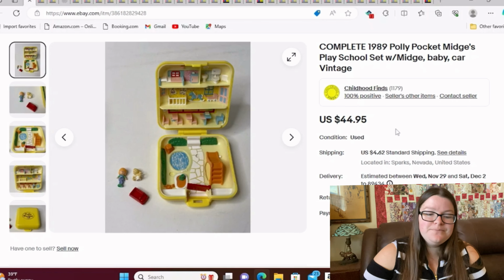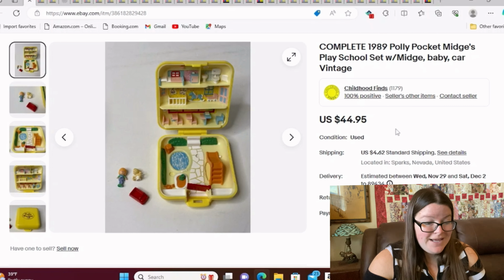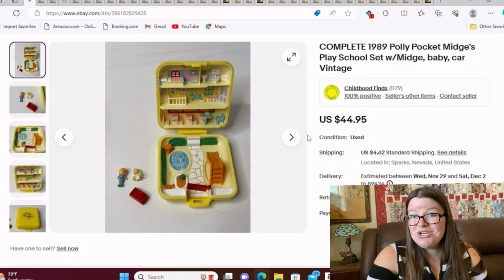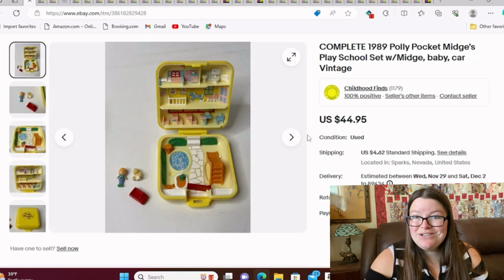It's worth it. So this first one is a complete 1989 Polly Pocket Midge's Play School set with Midge, baby, and car. And that's all it is. It sold for $45. It's the first year release, and it's a great design. They put a lot of work into these, and you'll see as we go through them how the compacts changed over time, which is interesting to see.